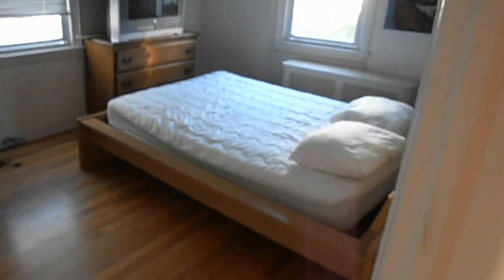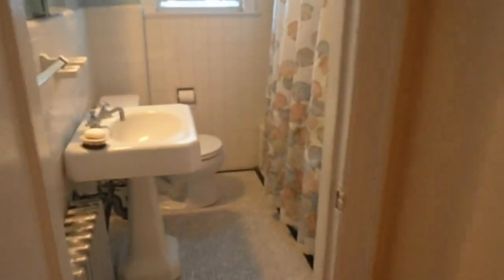Downstairs you have 1 bedroom with a full-size bed. Next to that you have a full bathroom, tub with a shower. This is the basement here. There's a washer and dryer. Let's go upstairs.